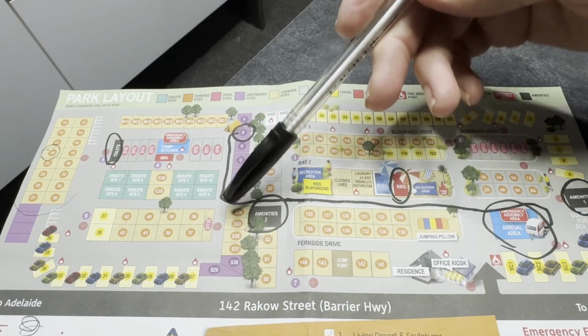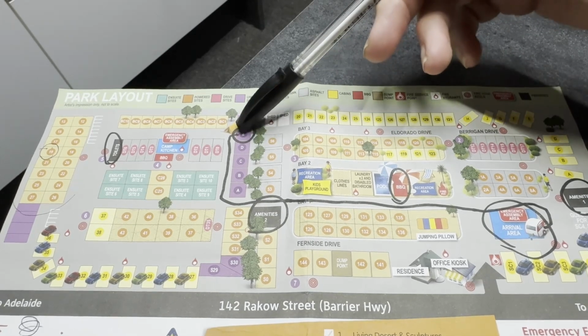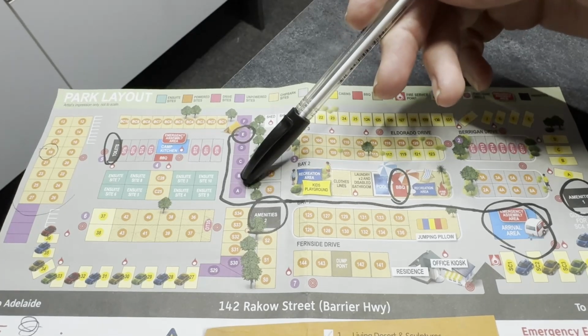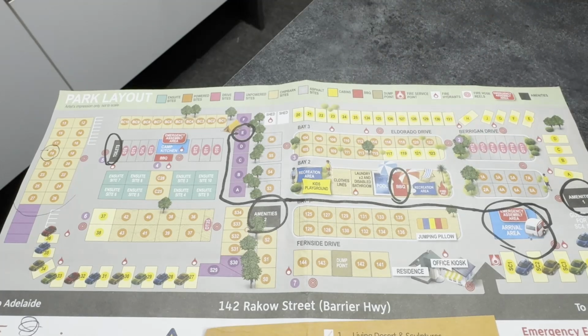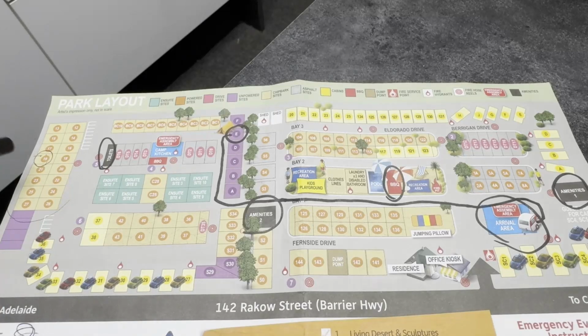Now all these purple ones are all non-powered, so these two were definitely in the shade the whole time. These guys had partial shade, and then these ones here were a little bit shaded as well, so you would not have got sun the whole day long if that's what you were chasing for the solar. After I went back to the reception, they popped us down here, which was a powered and watered site, and that was quite convenient down there for us.